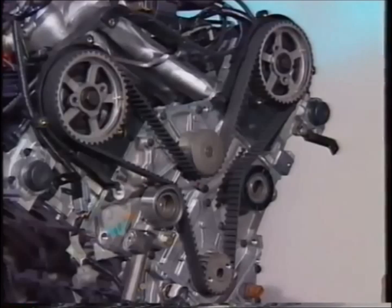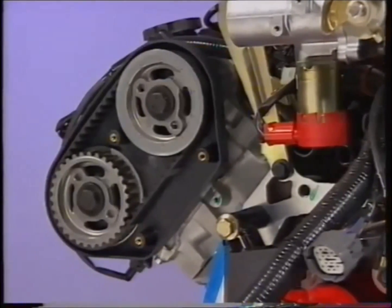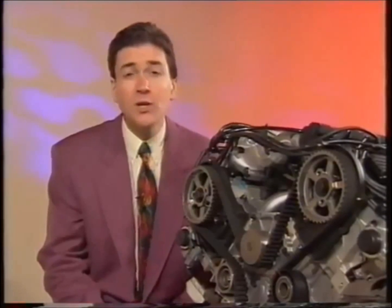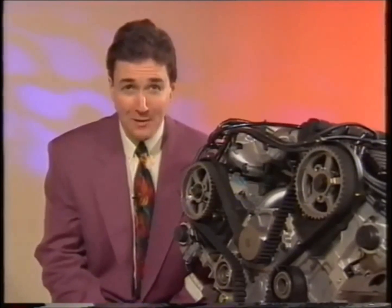The camshaft drive is very interesting. As you can see here, the drive belt on the crankshaft nose turns the two inlet camshafts and the water pump. And at the other end, these two belts take the drive from the inlet camshafts to the exhaust camshafts. We'll look at timing procedures later in the program. It's not nearly as difficult as you might think.